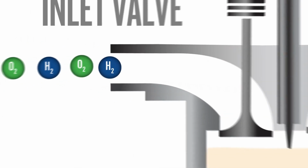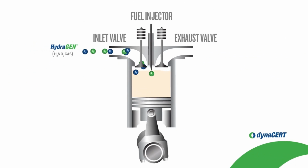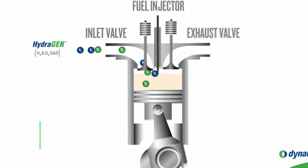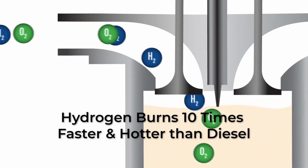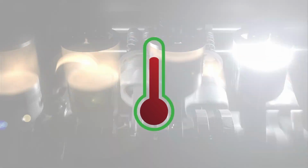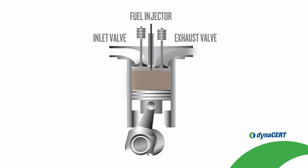Something else I'd like to explain is the process of how we actually reduce emissions. When the hydrogen enters the air intake of the engine, hydrogen is a very nice complement to diesel combustion. Hydrogen burns 10 times faster and 10 times hotter than diesel does, so it kind of kickstarts the combustion process. The way that we save fuel and reduce emissions is we turn what would have been wasted exhaust emissions into power. So instead of it being discarded, we're getting a way more complete burn, which increases power and torque.